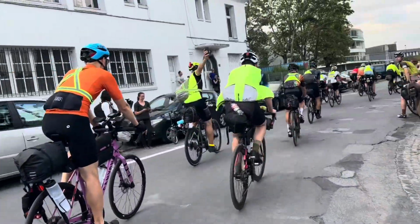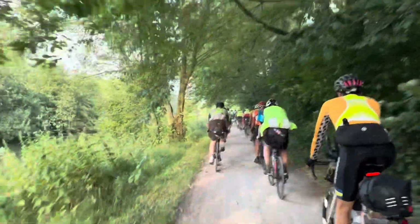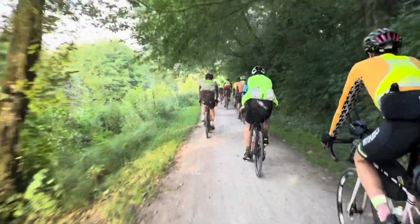However, for the first 12.5 kilometers of the race, these rules did not apply because the race was neutralized for this section of the race.